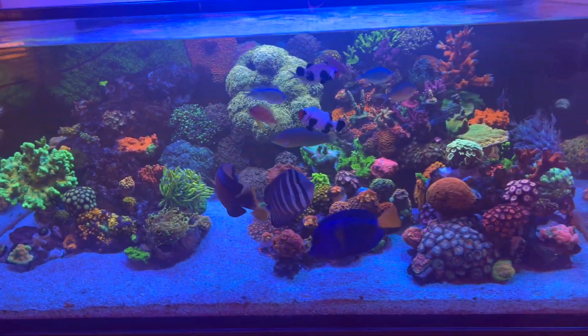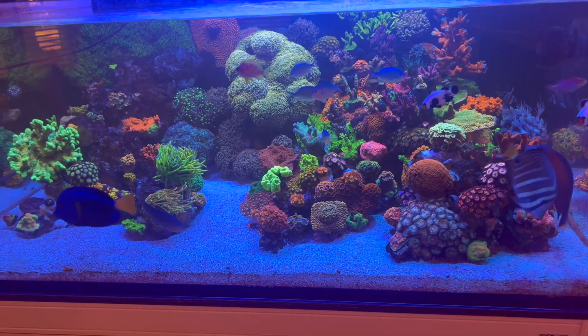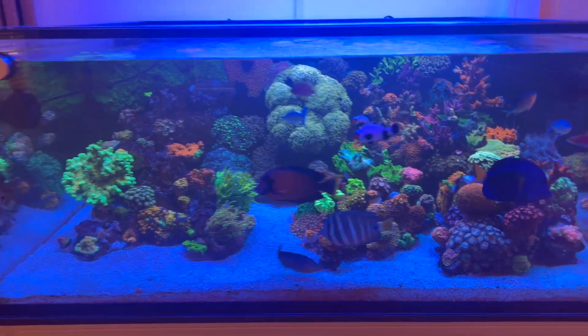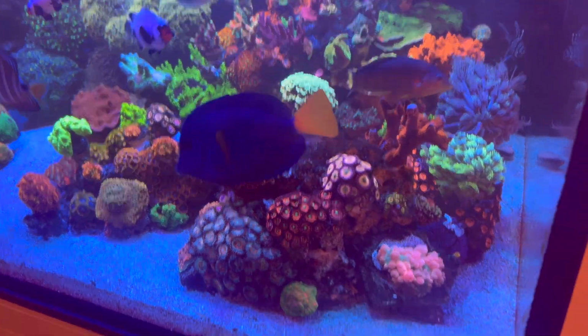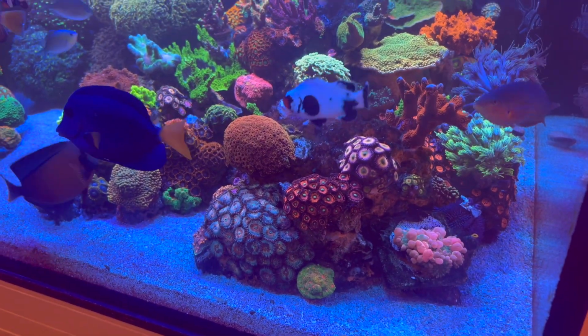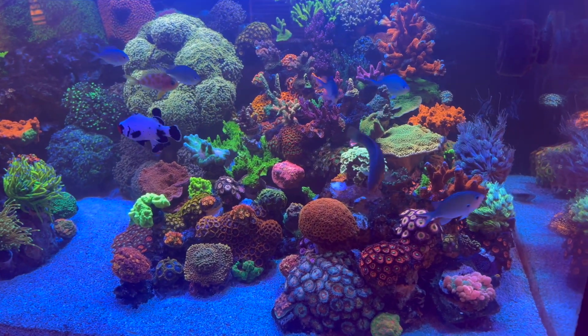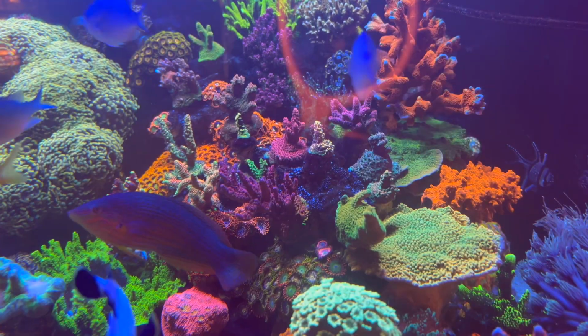I used to buy a lot of coral from everywhere all the time, but recently I've been a fan of buying corals at the shows or from local reefers, just because I feel like pricing has gotten out of hand with all the big box stores, literally all of them. So I try to stay away from them. If there's a good deal, I'll snag something, but for the most part, I'm buying from local reefers.